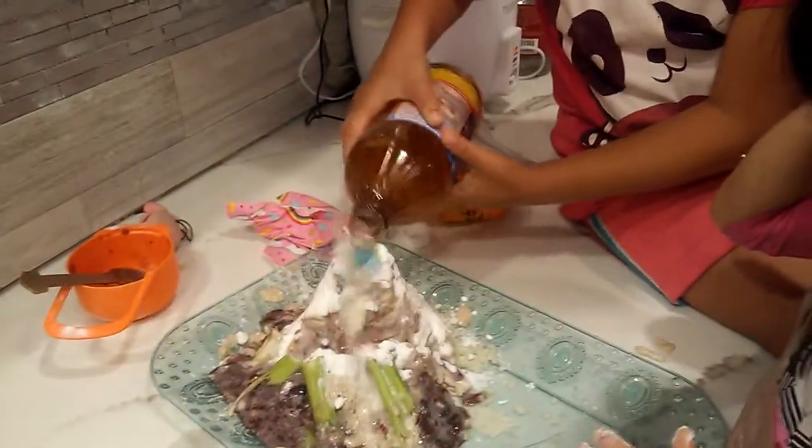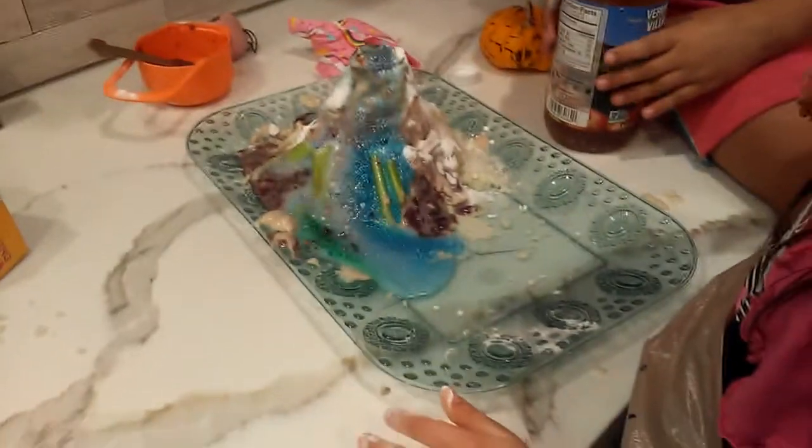Yay! Okay, time for apple cider. Yes. Oh my gosh, wait, how's it blue? And green. And more. How's it reddish? Wait. Ew, there's sprinkles on it. I hope I didn't. When is this fizzing gonna stop?